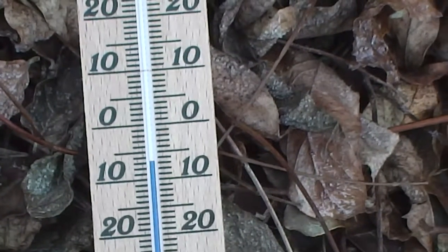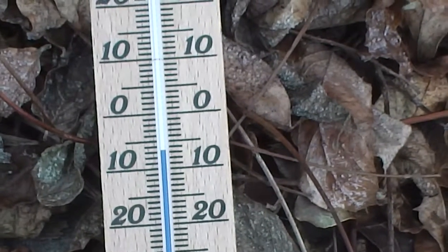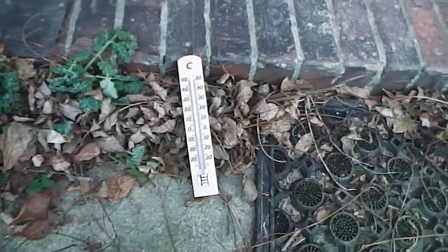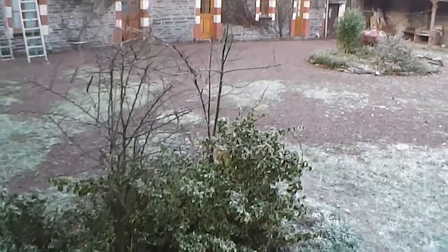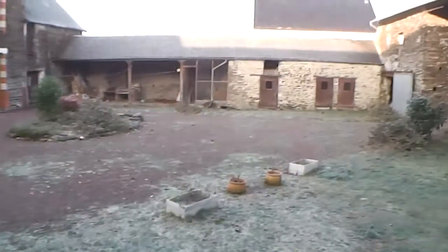It's cold today, even colder than it's been the last few days. So much so my water's frozen. I've got no cold water in the granary. The water pipe runs underground across the courtyard, and this coldness has seeped right into the ground, and it's very, very cold.